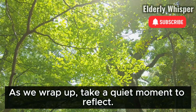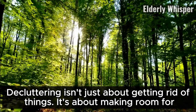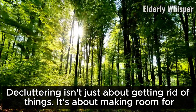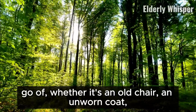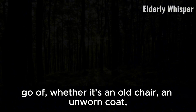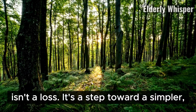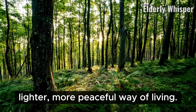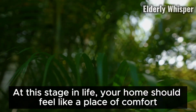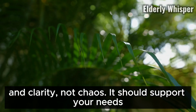As we wrap up, take a quiet moment to reflect. Decluttering isn't just about getting rid of things, it's about making room for what matters most. Each item you choose to let go of, whether it's an old chair, an unworn coat, a forgotten kitchen gadget, or a box of keepsakes, isn't a loss. It's a step toward a simpler, lighter, more peaceful way of living. At this stage in life, your home should feel like a place of comfort and clarity, not chaos.